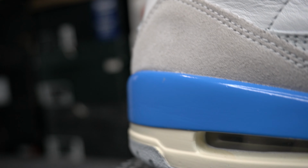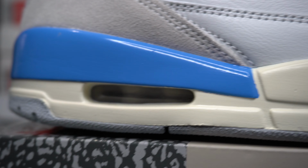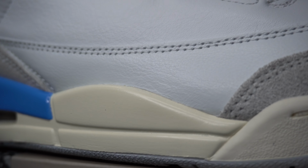Here's that Carolina blue or hydrogen blue, whatever they want to call it. It's damn near the same. It might be a little bit darker, actually. I'm not even going to get into the whole UNC color thing, the way they change it up shoe to shoe all the time, but yeah, y'all see it.